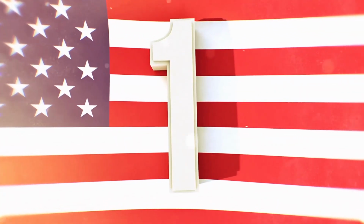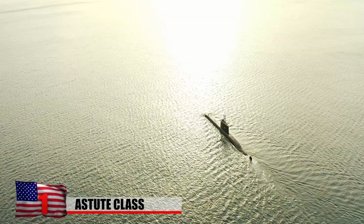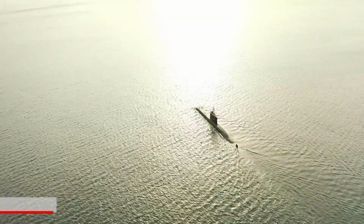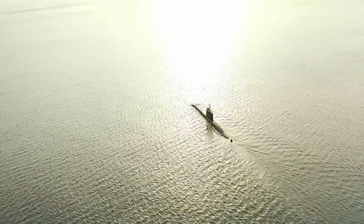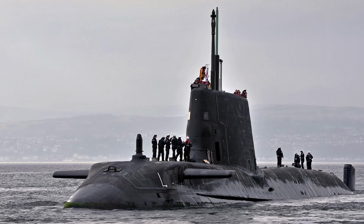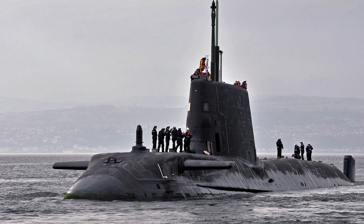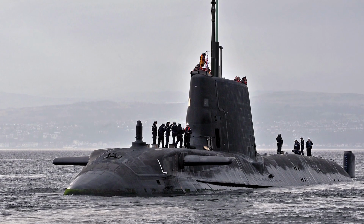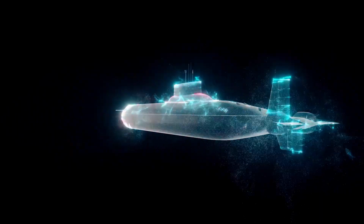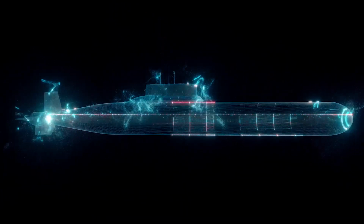1. Astute class. Astute-class submarines are a masterpiece of modern engineering. These submarines are specially designed to maintain a low acoustic profile and are equipped with state-of-the-art technology, like advanced sonar and communication systems. These submarines are built to achieve efficient performance in different environments, including shallow and deep waters. The Astute-class submarines are incredibly silent, making them extremely difficult to track and detect. They're powered by a nuclear reactor, which allows them to remain underwater for extended periods, giving them a strategic advantage in the theater of war.